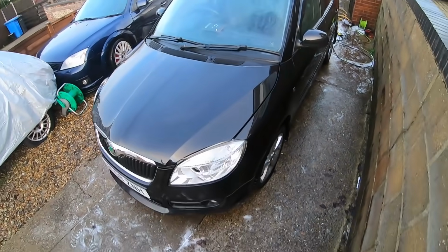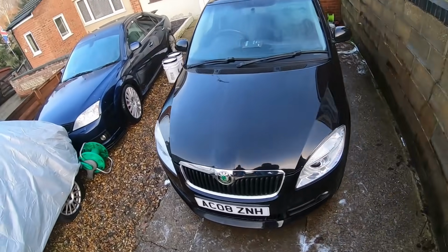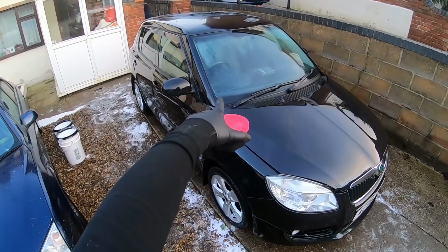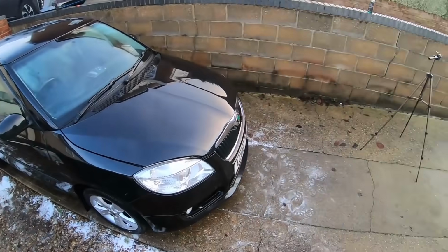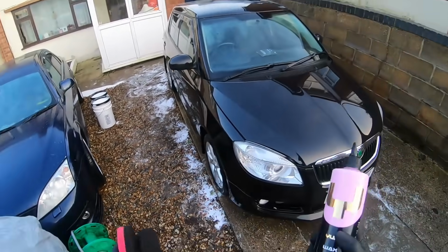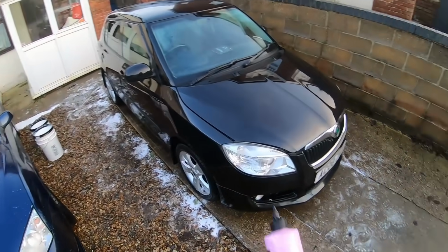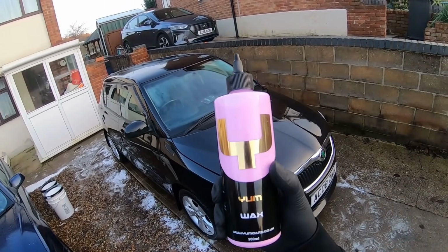Right, so the car's nice and dry now. I've just dried it off with the towel and the Yum detailer. Looking pretty good. Ignore the moisture inside the car. Got a little bit of condensation on the front window there, but that's not a problem. Next up, before it gets too dark, we are losing a bit of light, so I'm hoping to get this done before that happens. I'm finally gonna get to try the Yum Wax.